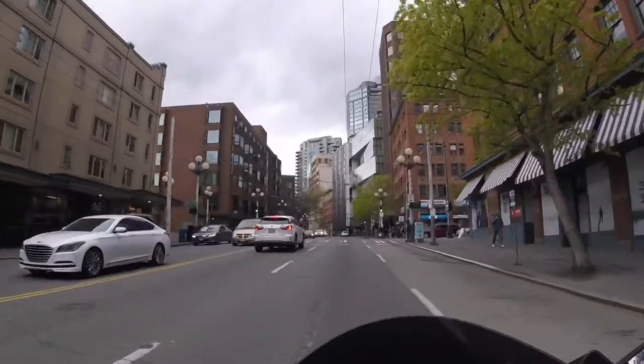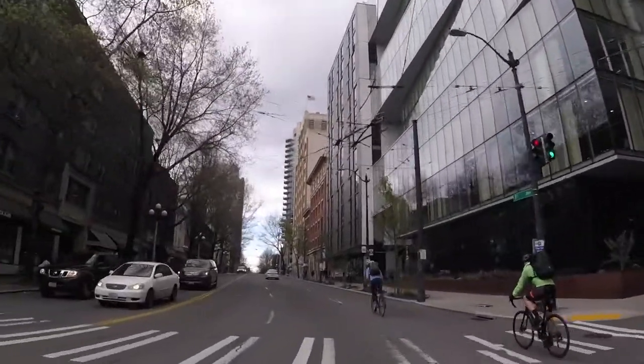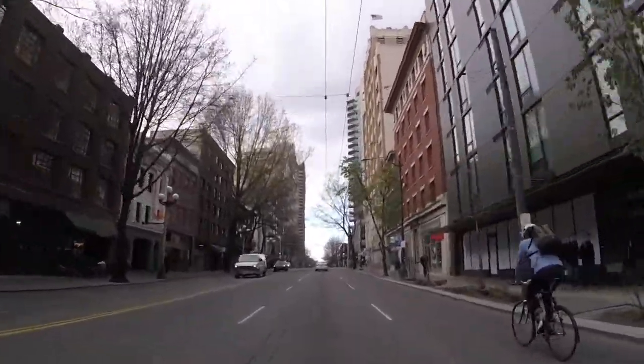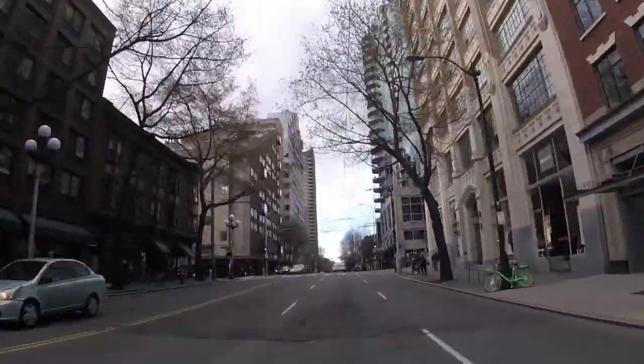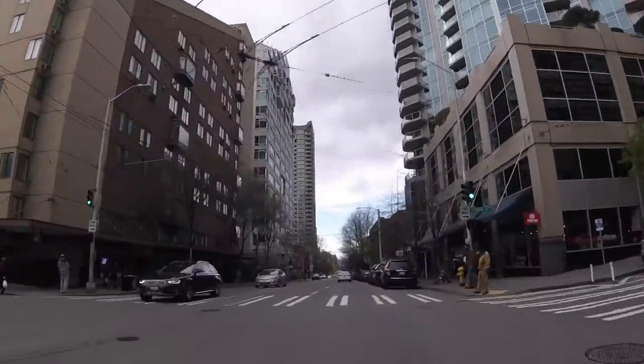Ooh, some wind. Try to be extra nice to cyclists and give them room. Not just because I am one, but because I'm also not an asshole, I hope.